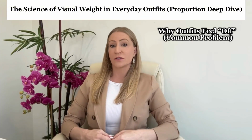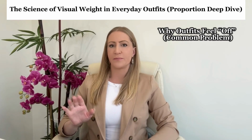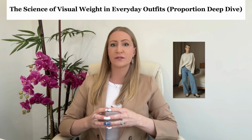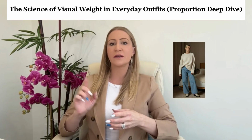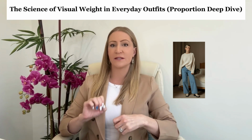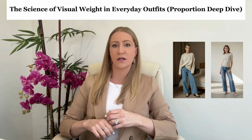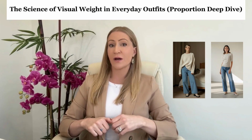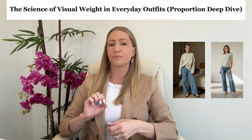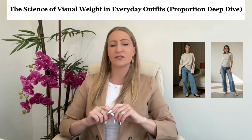Let me show you what this actually looks like in real life. Imagine two women wearing almost the exact same outfit. They both have a cream sweater on and jeans, but in one version, the sweater is slightly oversized, the denim is wide and heavy, and the shoe is rounded. The whole outfit feels grounded, almost weighed down. Now the second version, same idea, but the sweater is a little more refined. The denim has a cleaner line, and the shoe has a slightly elongated shape. Suddenly, the whole outfit feels lighter, more intentional, more elevated. That difference, that's visual weight being distributed differently.